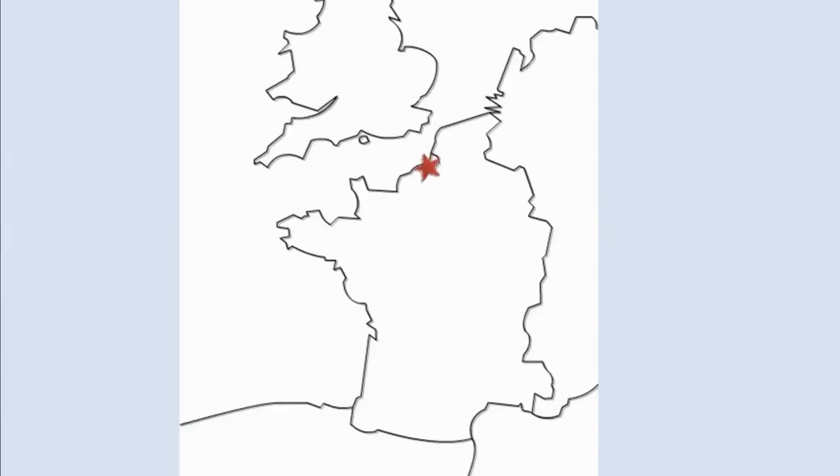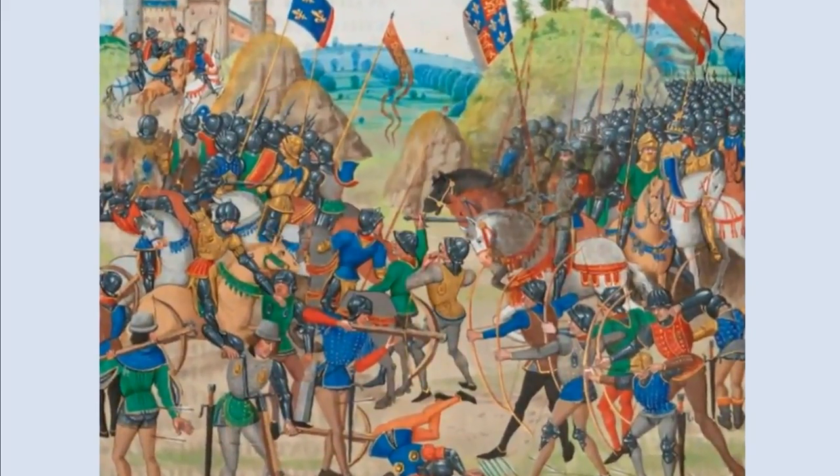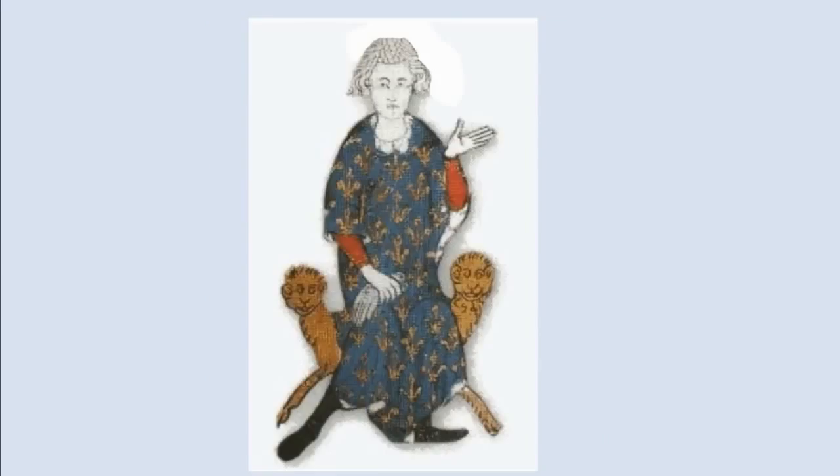The Battle of Crecy took place in 1346 and was the first land battle in the Hundred Years' War. In 1328, the French king, Charles IV, died without an heir. Although the English king, Edward III, had legitimate claims to the French throne, Count Philip of Valois was chosen by French nobility as the new king of France.